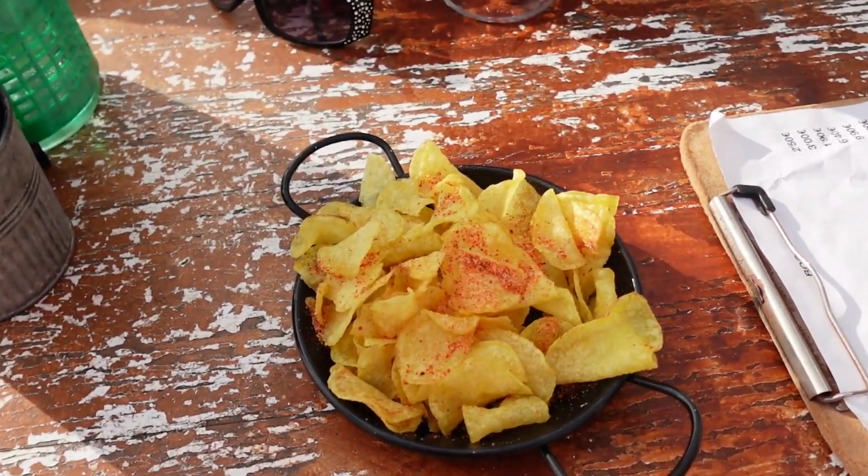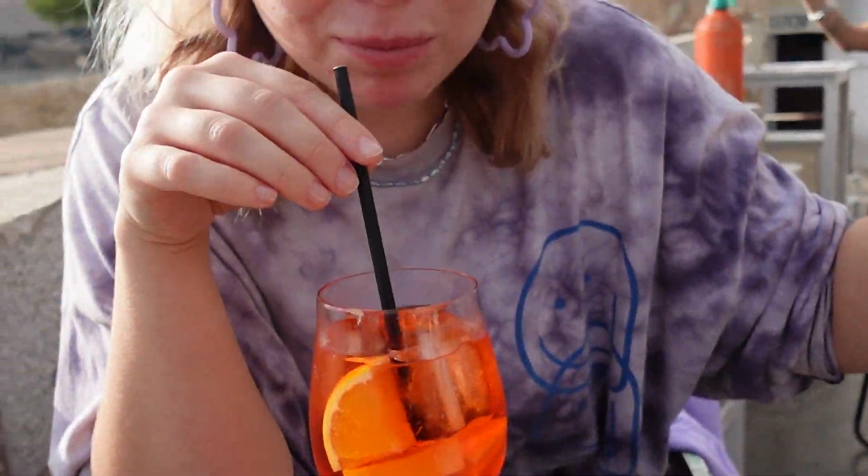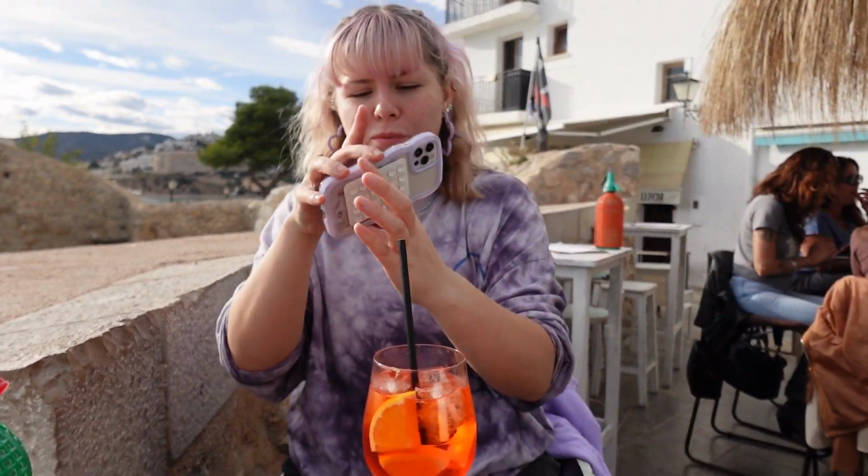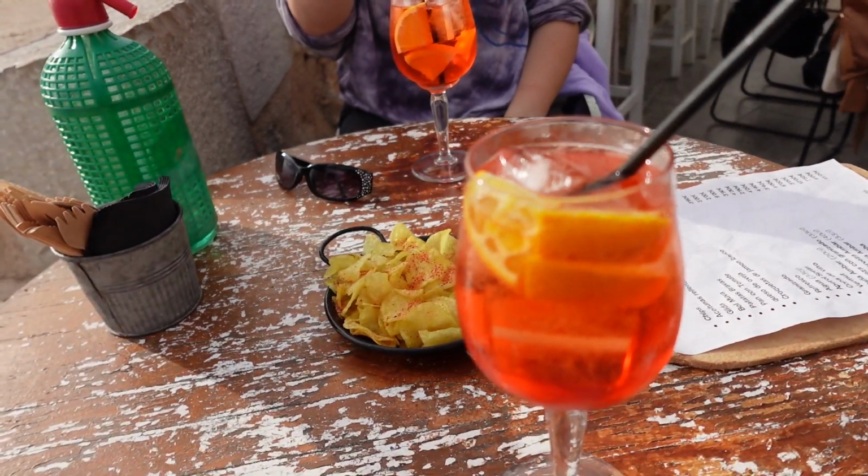And now there's Tajin on the chips. I think they just knew you were obsessed and that you were coming. I hope that's the reason. That's exactly it. This is actually amazing. Oh my god, we're in Spain. Someone's just kissed over there. We're drinking Aperol Spritz, and I'm eating Tajin. It's a lovely day. Yeah. Incredible.